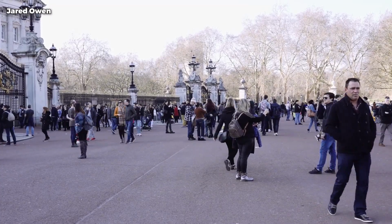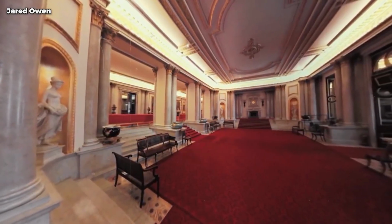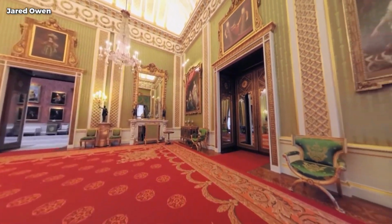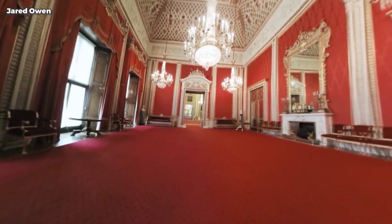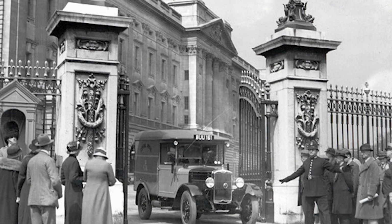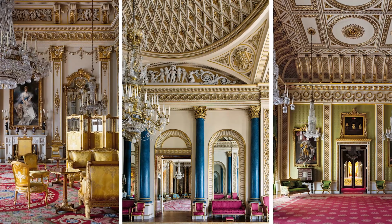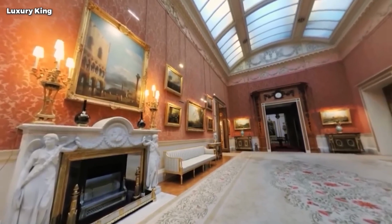The 830,000 square foot structure houses 775 rooms, including 19 staterooms, 52 royal and guest beds, 188 staff bedrooms, 92 offices, and 78 baths. There is also a post office, a theater, a swimming pool, a doctor's surgery, and a jeweler's workshop. In the north wing, the royal family has a small suite of private rooms.